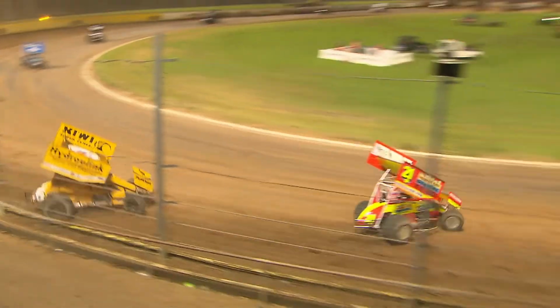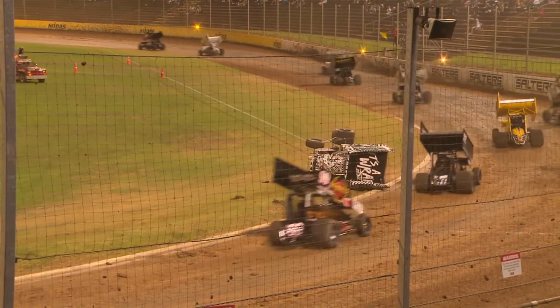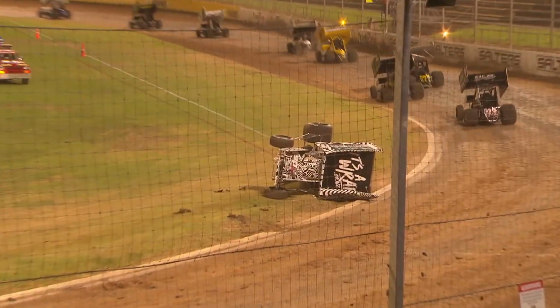Oh, we got a car upside down. That's a car upside down, and it looks like that's the car of Smith there.